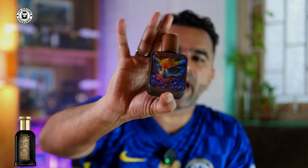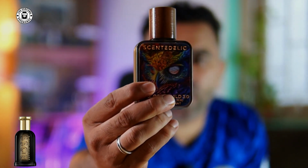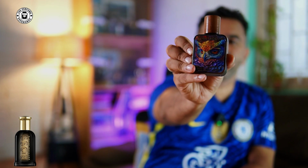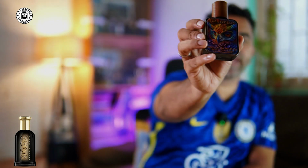And Scent-Rix has launched this. This is called the Call of the Wild 3.0. Now, this is rightly named as Call of the Wild 3.0 as well, and I'll come to that because this is a very beautiful fragrance. And just look at the artwork on this one. It's really, really nice. It's that nice eagle owl kind of a thing. It's a midnight thing, very, very beautiful fragrance.